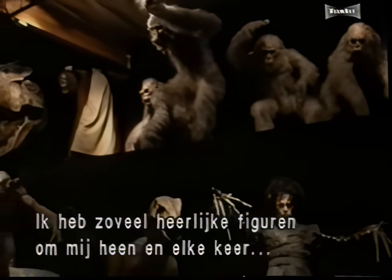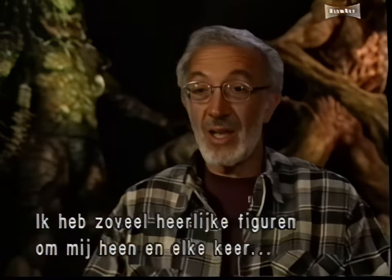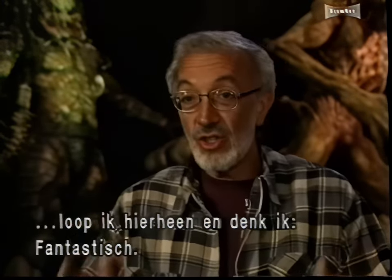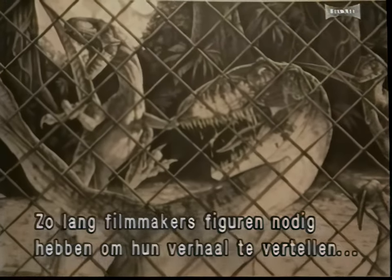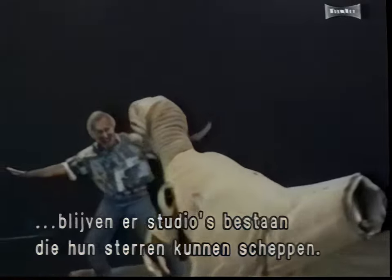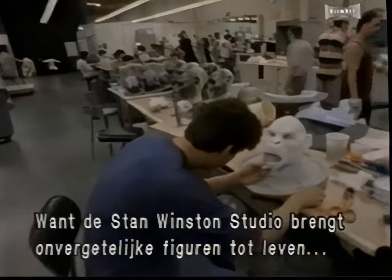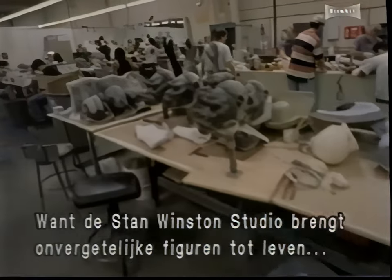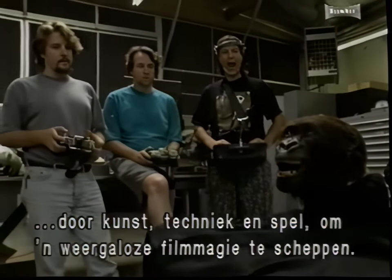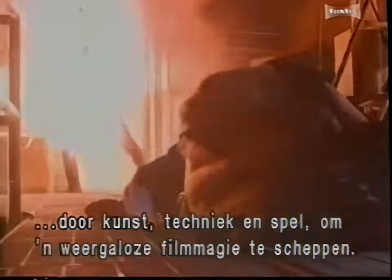Now, I'm surrounded by all these great characters, and I walk in every day, and I look at it and I go, wow, this is so neat. As long as filmmakers need special characters to tell their stories, there'll be a studio to create stars for them. For Stan Winston's studio gives life to unforgettable characters, combining art, technology, and performance to bring about total reality and unparalleled movie magic.